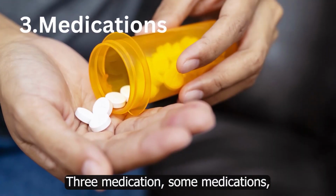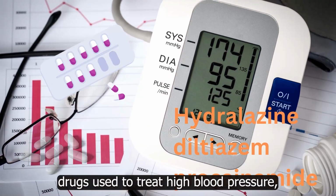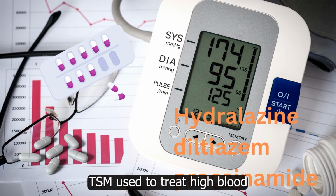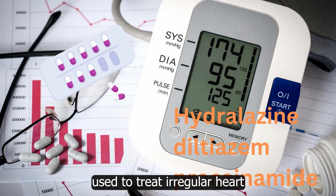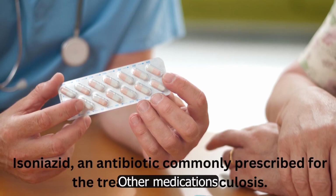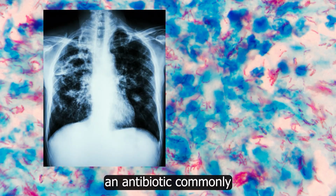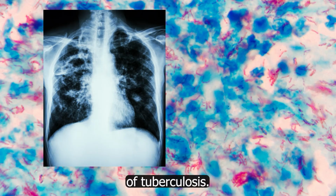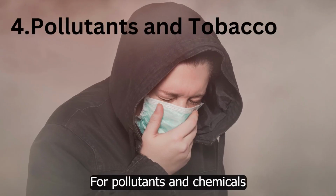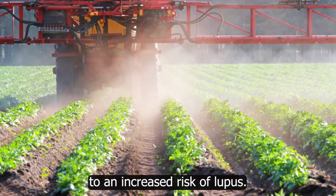3. Medication. Some medications, including certain drugs used to treat high blood pressure, hydralazine and diltiazem, used to treat high blood pressure or hypertension, procainamide, used to treat irregular heart rhythms, can increase the risk of developing lupus or trigger lupus symptoms. Other medications that have been shown to trigger lupus include isoniazid, an antibiotic commonly prescribed for the treatment of tuberculosis. 4. Pollutants and chemicals such as tobacco smoke and certain herbicides have been linked to an increased risk of lupus.